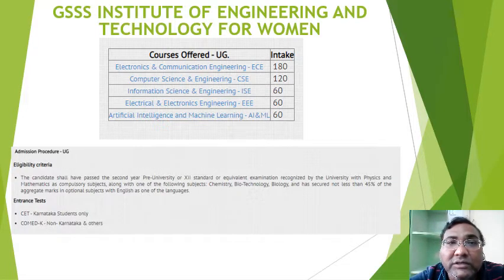Engineering has five different branch options: electronics, CSE, ISE, electrical, and artificial intelligence. You see here the intake for electronics and computers is more compared to the other branches, but the placements are decent in all the branches. There are no core branches like mechanical, civil, and others in this college.